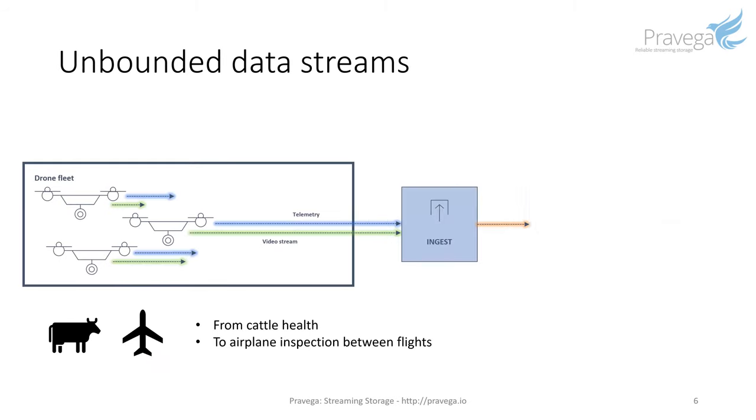But to talk a bit about a few use cases that we have seen in the field. One class of applications that we find very interesting is the ones related to drones, where you're ingesting video produced from the cameras in the drones, along with telemetry. Both are sent directly to some infrastructure to be ingested and processed. And the applications vary from looking at the health of your cattle to inspecting airplanes between flights.